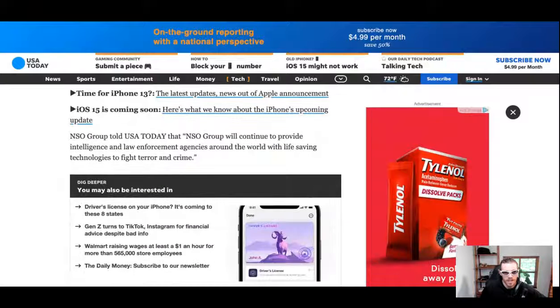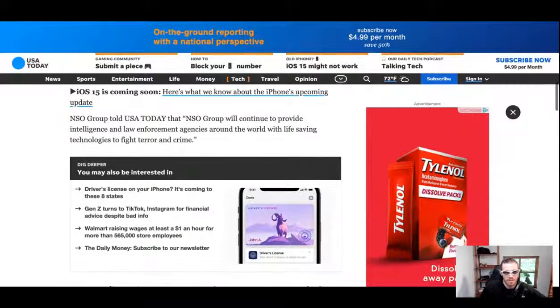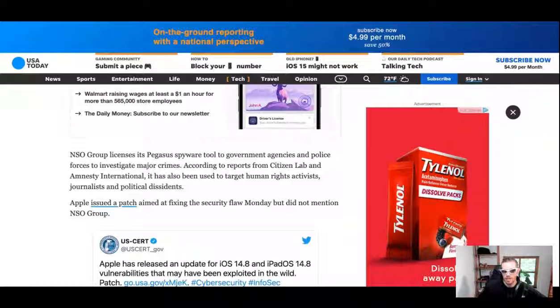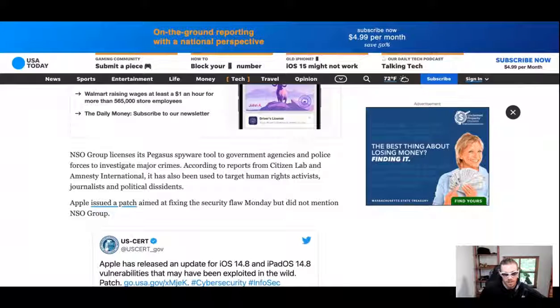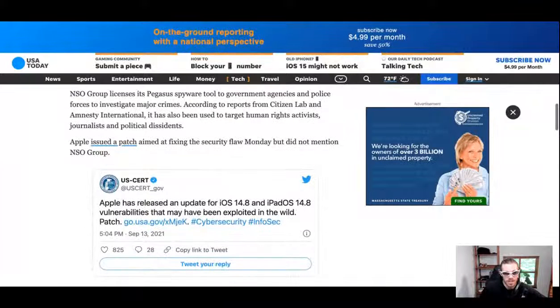NSO Group told USA Today that it will continue to provide intelligence and law enforcement agencies around the world with life-saving technologies to fight terror and crime. NSO Group licenses its Pegasus spyware tool to government agencies and police forces to investigate major crimes. So this spyware got leaked, though. It got leaked out onto a black marketplace somehow. According to reports from Citizen Lab and Amnesty International, it has also been used to target human rights activists, journalists, and political dissidents. Apple issued a patch aimed at fixing the security flaw Monday, but did not mention NSO Group.